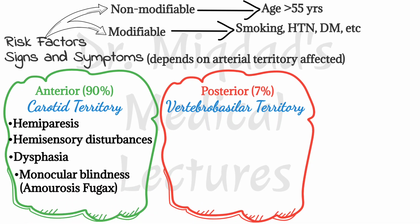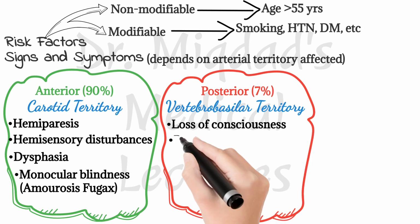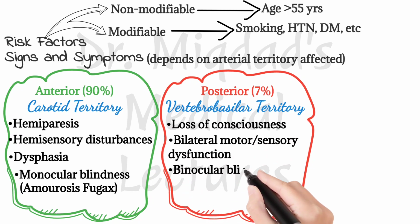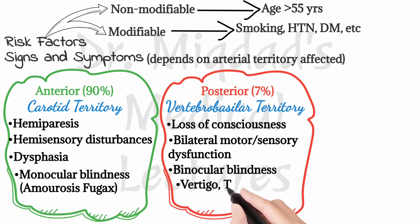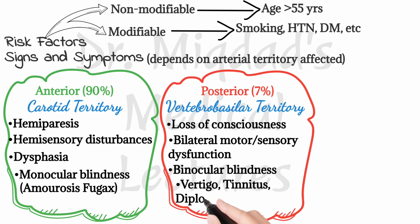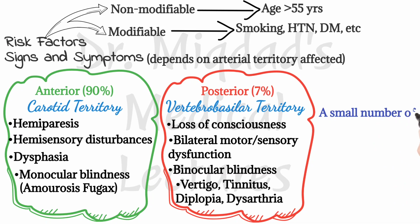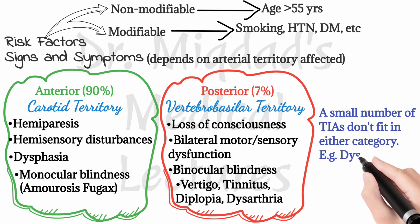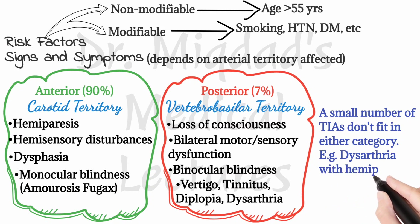In case of posterior territory involvement, there may be loss of consciousness, bilateral motor or sensory disturbance, binocular blindness, or a combination of vertigo, tinnitus, diplopia, and dysarthria. In a small number of cases, the features don't fit in either category, for example, dysarthria occurring together with hemiparesis.